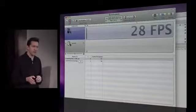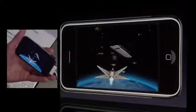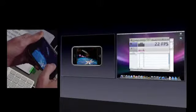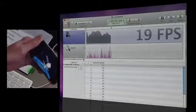Now, it is live recording the application as we're playing it. So it's live recording the frame rate. It's actually sampling the whole time, all the calls that are being made. So as I move it around, you can see we're getting around 30 frames per second. Go ahead and fire. So live, while you're running your application, while you're playing your game, you can be measuring all of the performance.